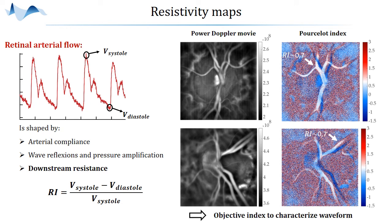And this index is really important because it allows us to transform our semi-quantitative measurements in arbitrary units into an objective index that we can compare from one patient to another. So this time it's the variations of blood flow during the cardiac cycle, the way it varies, that we can compare. And this should bring very important information about blood flow, how well the retina is oxygenated, as a higher resistivity index should mean a worse oxygenation.